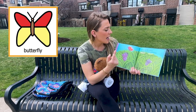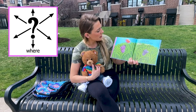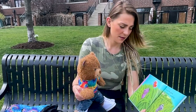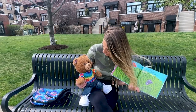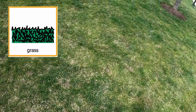butterfly. And where was the butterfly? What do you think, Ted? That's right, in the grass. Let's go look in the grass for the butterfly. All right, here's the grass.